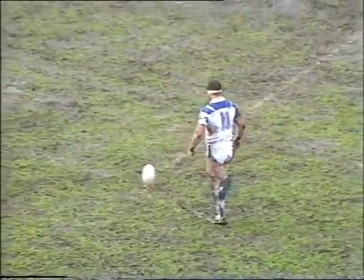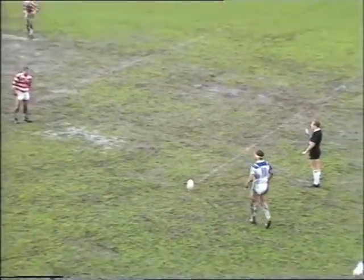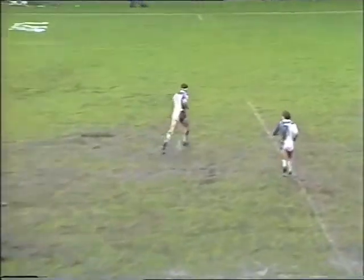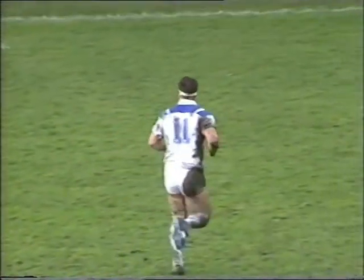But it is Farber there. I thought it was Holding, but it is Farber there, going to have a go for goal. 40 yards out, just to the left of the posts. Strikes it well, will it carry? Yeah, super goal from Farber. Saints in the lead, 2 points to nil, and Farber's first goal points of the season.